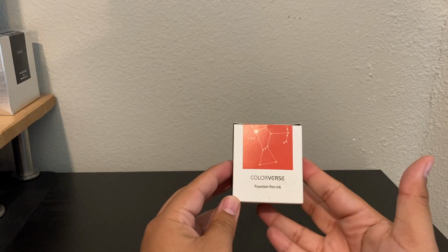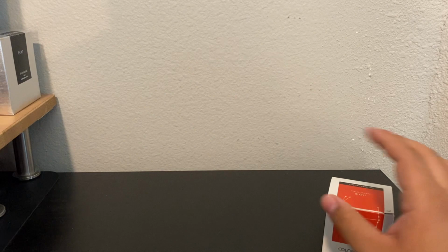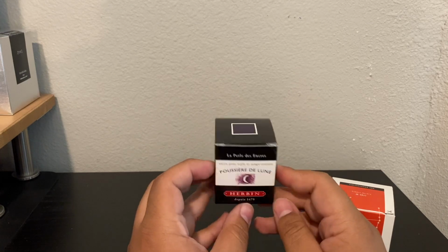Okay, so we're back in this view. I apologize for the chair if you can hear it, and for the construction like I said earlier. So let's start with the least related to manga and light novels and stuff. So that is the fountain pen stuff. Here is Colorverse Alpha Ori. It's a really beautiful orange color. Then we have Poussière de Lune, which is Moon Dust Purple, and it's a really nice color.